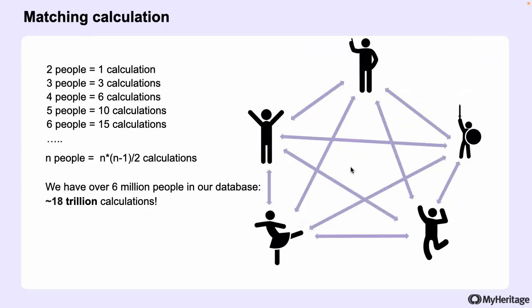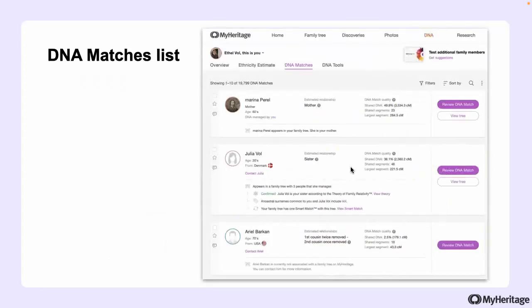And all of the things we talked about now allow us to see our DNA match list. For example, you can see mine here. You can see the first 3 relationships I have: my mother, my sister, and my distant cousin. You can see for each one of them the amount of DNA I share with them. For example, I share 50% of my DNA with my mother, which makes sense, and 36% with my sister. Again, as we said, it makes sense.